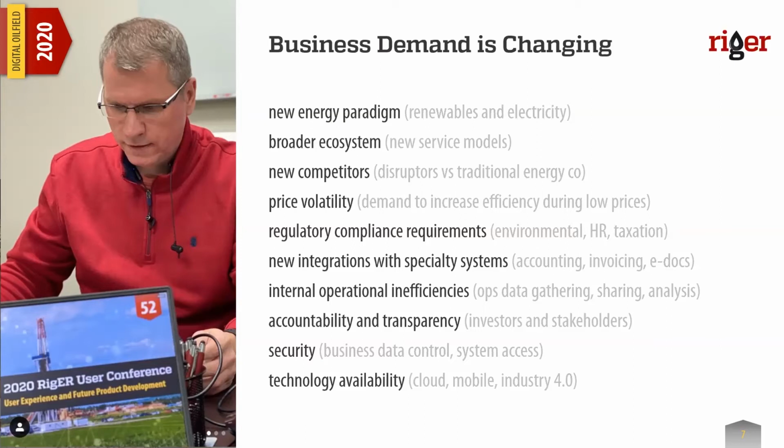to a greater degree. Accountability and transparency to the investors and stakeholders, such as the government and the broader community, has become such a huge thing. So making available information about how you operate and what you do for the community, for the greater good, so to speak, is very important. And communicating that information as well as collecting and processing is very important.